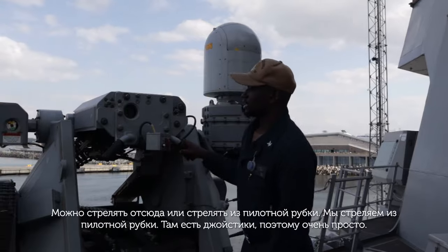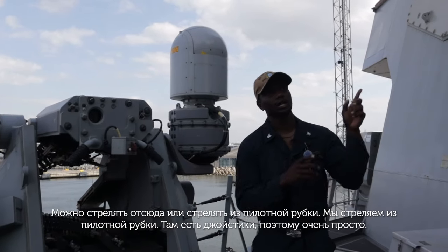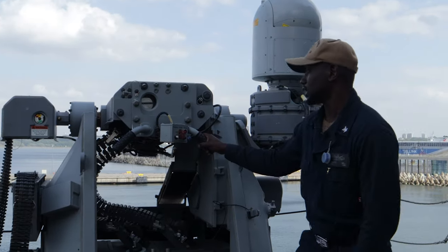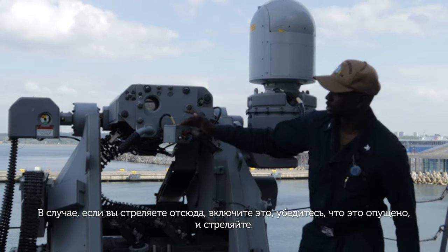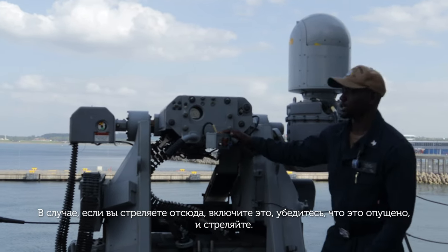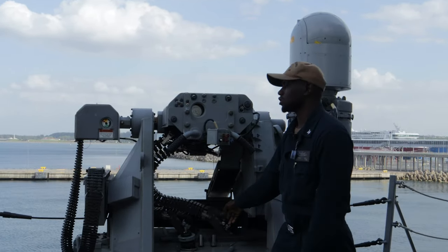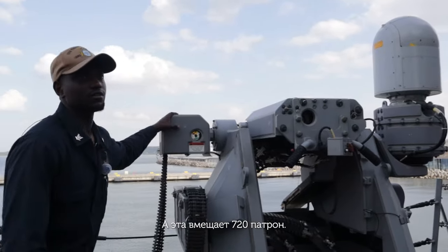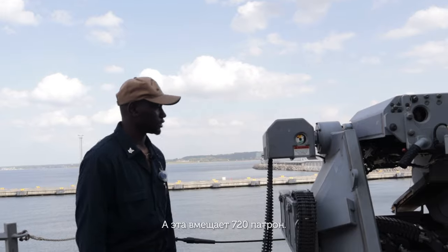The gun, you can shoot from here, or you can shoot from the pilot house. We shoot from the pilot house that has joysticks. Really simple. And anytime you shoot from here, turn this on, arm the gun, make sure that's down, and then shoot. That's it. This one holds 160 rounds, and this holds 720 rounds. Simple.